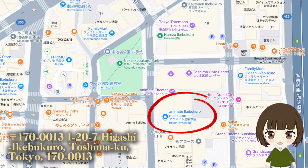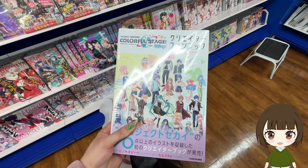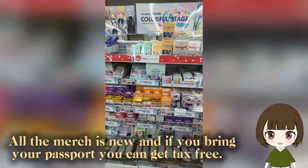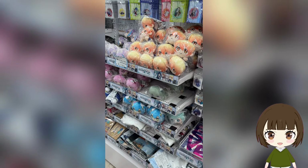We're starting our journey at the Animate store in Ikebukuro. This is their flagship location, which has about 9 floors, maybe 10, I forgot, but it is huge. It honestly feels like heaven on earth if you're an otaku, because they have literally everything from art books, acrylic stands, blind bags, blind boxes, pretty much anything you can think of, they probably have it at Animate.